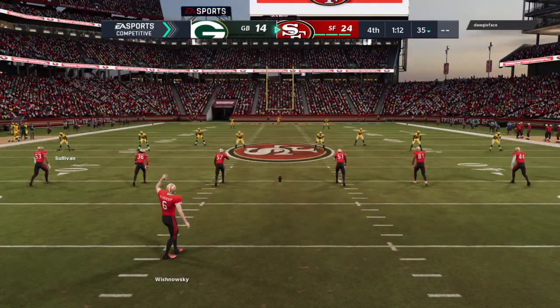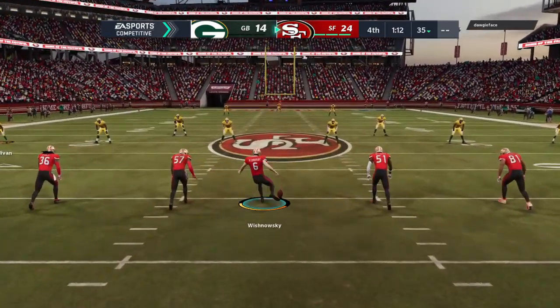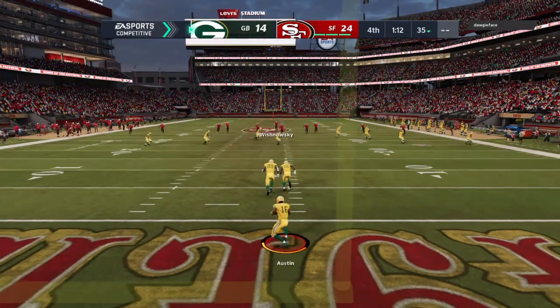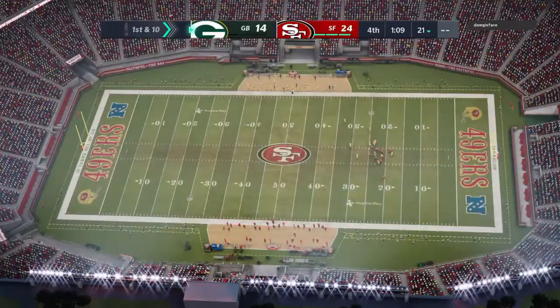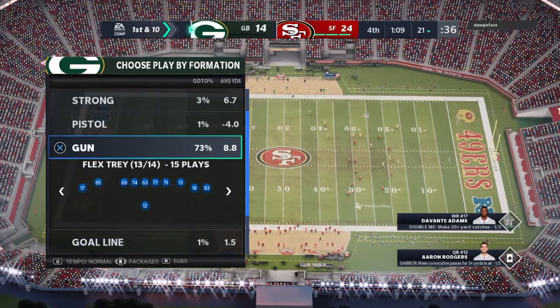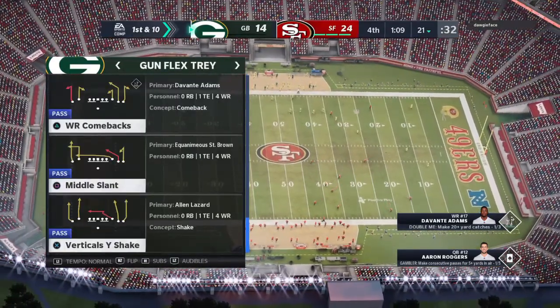Mitch Wishnowski to kick off for San Francisco. Set now to kick this one away, and off it goes. That'll be taken about a yard deep. And he's able to get this across the 20, but not by much as he's marked out officially at the 21. 1st and 10 at their own 21-yard line.